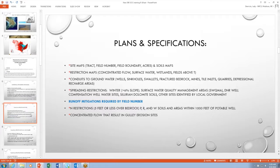And the reason for that is anything that is eroding above tolerable soil loss is also potentially a serious risk for nutrient runoff, which is why we focused on making sure that our fields are at a tolerable soil loss level. And if not, then we don't consider them to be able to handle manure applications, and that has not changed. Conduits to groundwater. We've always been looking at conduits to groundwater.